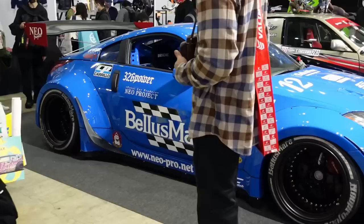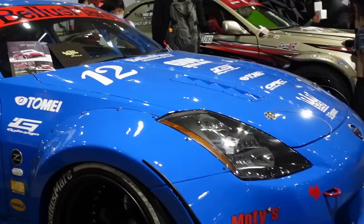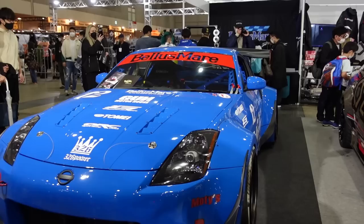At the NIO project booth, they brought back another Belus Mare super wide body Z33. Still a super interesting look. This one very gutted, very caged, very race car. Not sure what they're going to be doing with it.